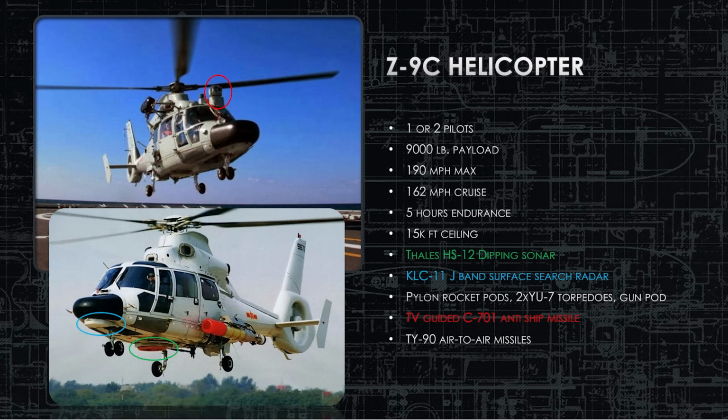Alrighty. Let's do the Z-9C helicopter. So this helicopter has lots of different variants. So we'll talk about some common things, like it can be piloted by 1 person if it needs to, but there's typically 2 pilots in there. It has a 9,000 pound payload, 190 miles per hour max speed, but the cruise speed is 162. That's what you're going to see it at. And if it's doing 162 and not doing a lot of hovering, it can loiter, operate for about 5 hours. But max speed and especially hovering sucks up fuel really fast in this thing. So 5 hours or less is your flight time here.